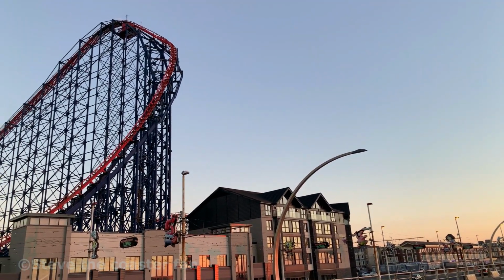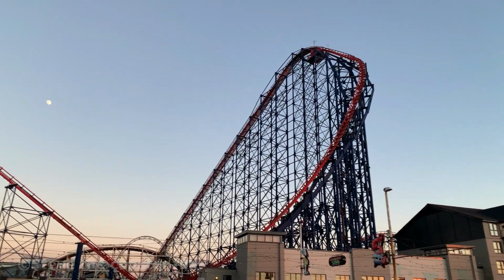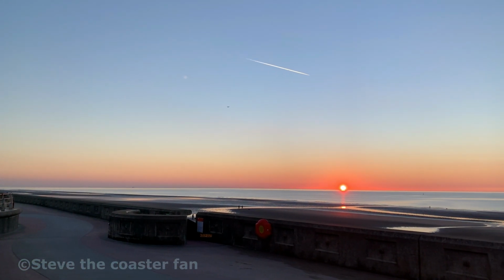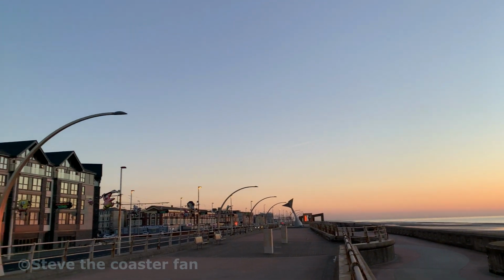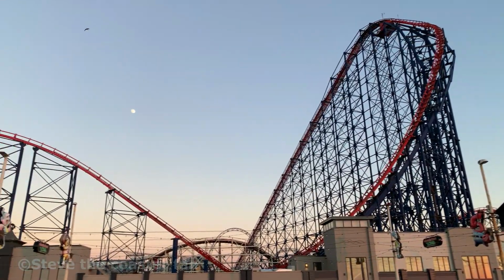At the Pleasure Beach again. What an awesome sky it is this evening. As you've just seen, the sun is just about to set below the horizon on the Irish Sea, and it is so calm out there. It's absolutely stunning today. But yeah, I'm back at Pleasure Beach for a sunset walk around the park.